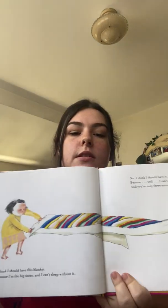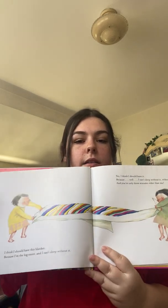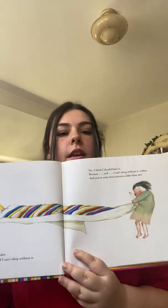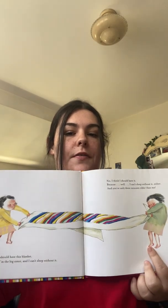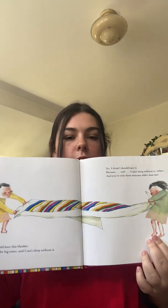Oh my goodness. Looks like they're fighting because they both want the blanket. She's saying that she should have it because she's older. She's 3 minutes older than her twin, which that's not a lot of time, is it? No, they're still the same age, right? And she's saying that she should have it because she can't sleep without it. Yeah, looks like they're fighting. They can't agree. Yeah, they're not able to share the blanket anymore, so they both want it for themselves.